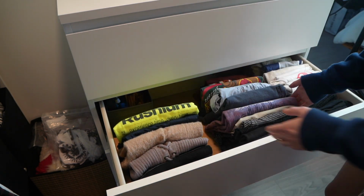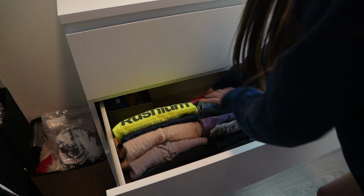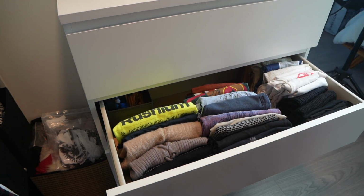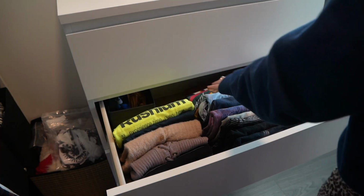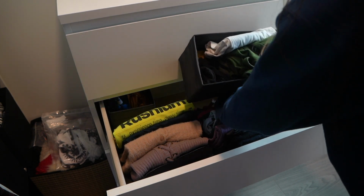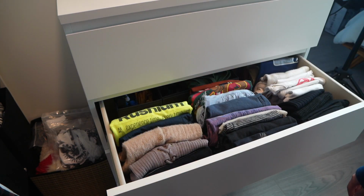I feel like I shouldn't have folded the tank tops so skinny, but I thought they were gonna be too wide. So I feel like I should refold the tank tops so that they're wider. That's better, because then it kind of smushes them a little bit. Not bad, not bad. Nice. Wow. Yeah, that's a good idea.